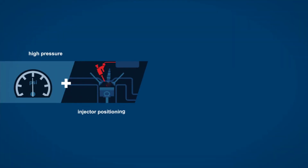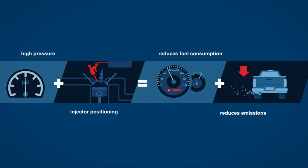This ensures the ultimate performance, smooth, strong output, and prevents overheating, all of which results in a longer life for your fuel pump.